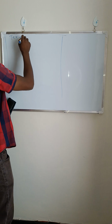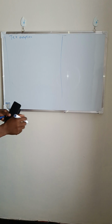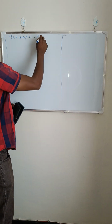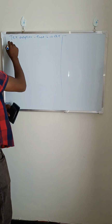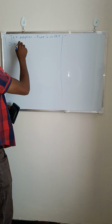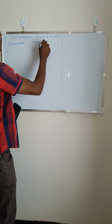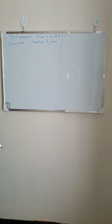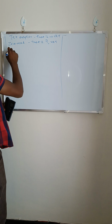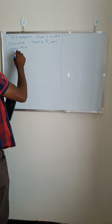Tax exemption, we mentioned that here goods do not have VAT, in simple words. And then zero rated means that there is VAT, but at 0%. If you quickly recall, we talked about input tax and output tax.